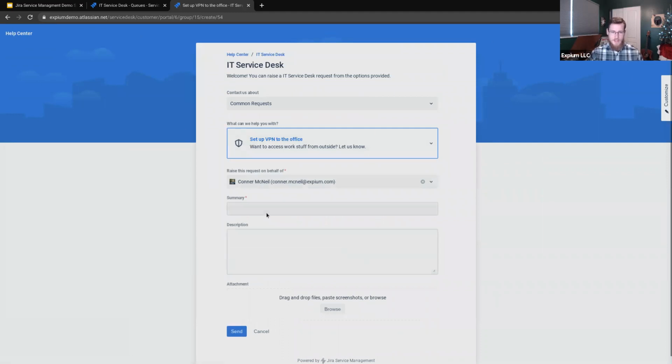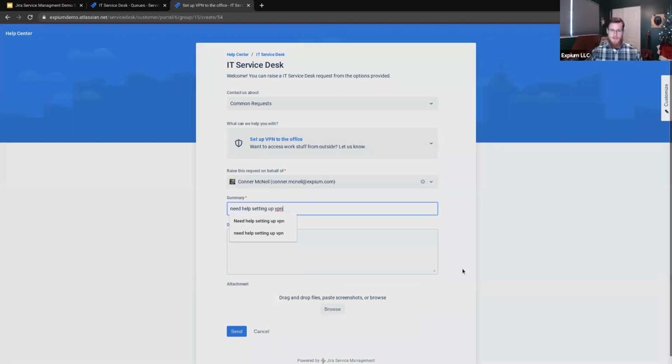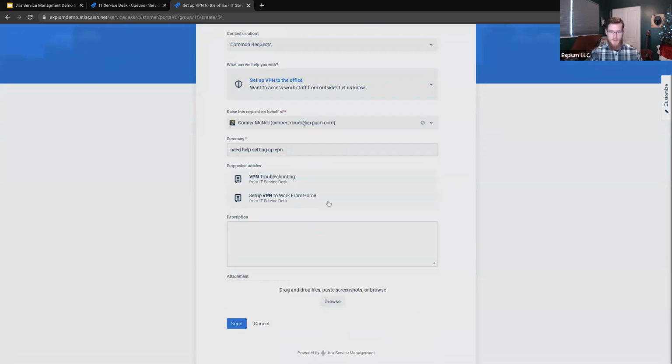So the key thing with this is all of these fields are customizable, just like any field in Jira can be put out on this screen. As well, these tickets can also be filtered by those. And so when we go ahead and create a ticket, need help setting up VPN. And so a couple things here, you'll notice that it has searched the knowledge base, and we'll talk more about this later and how to control this. And so we can see some little knowledge base articles popping in here. But I'm going to go ahead and ignore those for now. We're going to come back to it. And we'll go ahead and create this ticket.